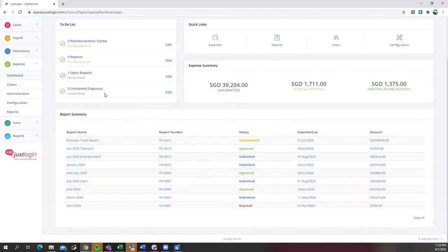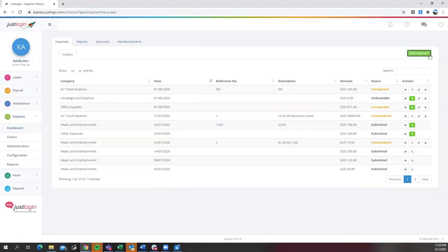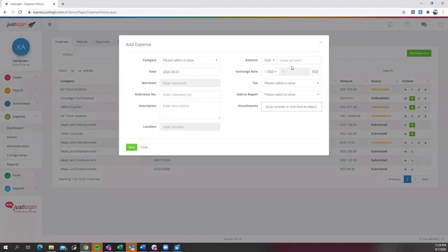The expense summary shows the dollar amount of unsubmitted reports, pending approvals, and those waiting to be reimbursed. You'll be able to view all the reports you've submitted before in the report summary. Here, you can see the report name, number, status, submission date, and amount. To add a new expense, go to Expenses and click Add Expense in the top right corner. You can do single or bulk. We'll look at single first. Here you can select the category, date of purchase, reference number, and description. Then you can add the amount, select the tax rate, which you can actually configure based on your company policies, and then you can tag it to a report and then click Save.